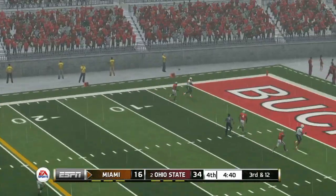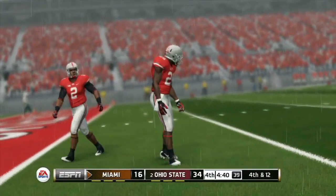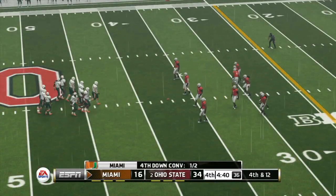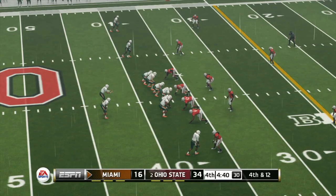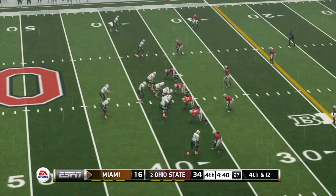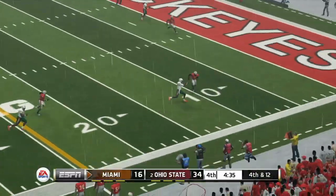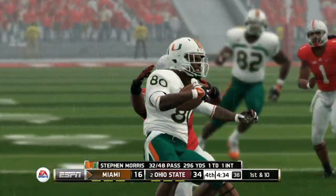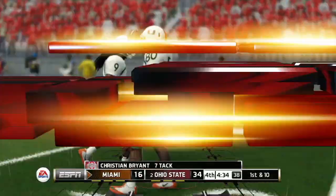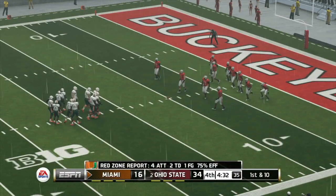He goes downtown. Can't make the grab. Waters, the intended receiver on the play. That makes it fourth and 12. And he's tackled right away. Tackle at the 10-yard line. First down. From the 10-yard line, it's first down.